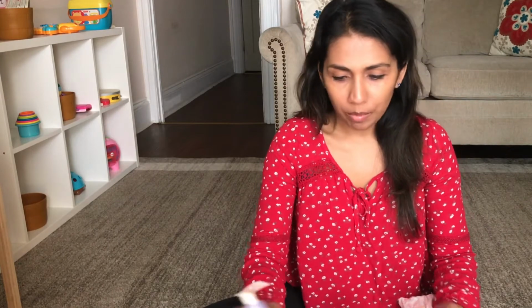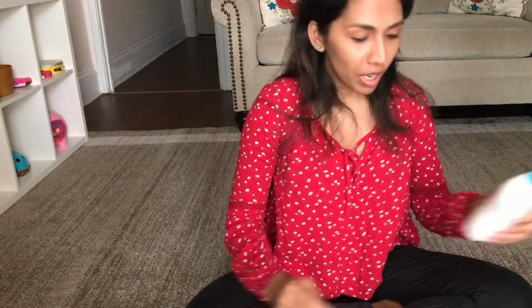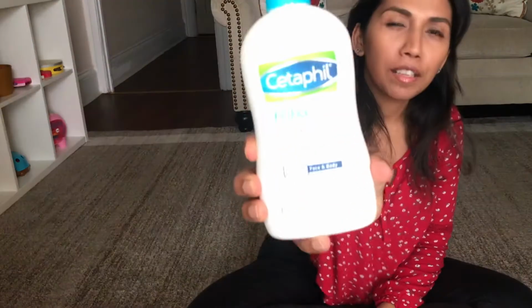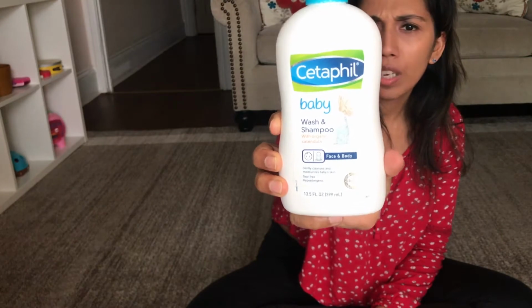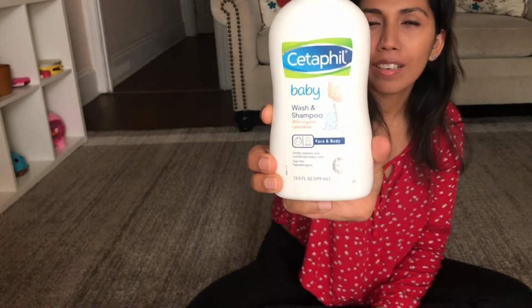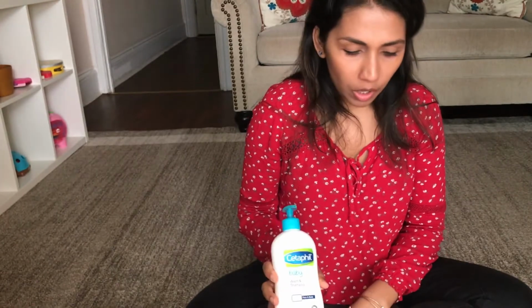I wanted to share some of my favorite bath products that I've been using. For her body wash, I am using this Cetaphil baby wash and shampoo. This is, I don't know how to pronounce it, calendula scented. It's a really nice smell and it's very gentle on her skin.